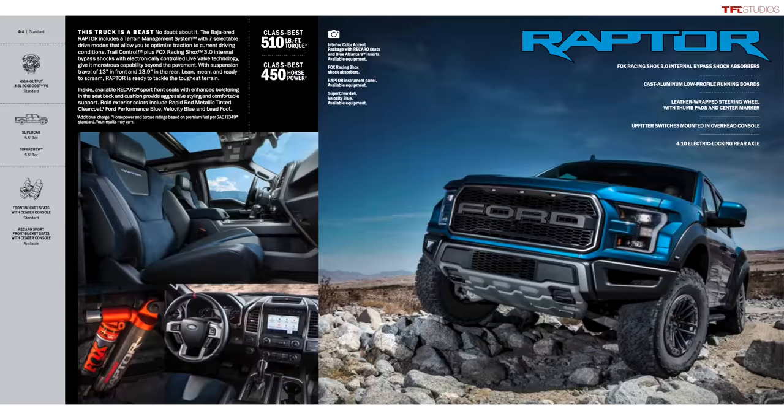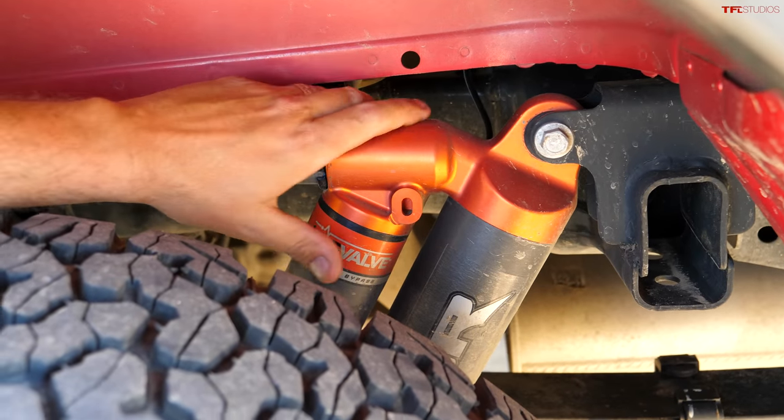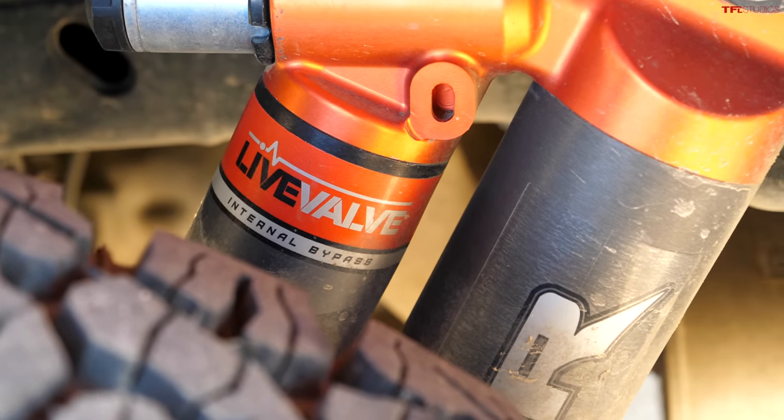But then they weren't done yet. In 2019, they went to active shocks, the ones you see right here. And you can tell that because of this kind of anodized orange color on the shock. And they're live valve, which means they're active. They adjust in real time to different conditions, and the driver can also select different modes.